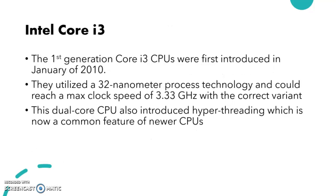The first generation Core i3 CPUs were first introduced in January of 2010. They utilized a 32 nanometer process technology and could reach a max clock speed of 3.3 GHz with the correct variant. This dual-core CPU also introduced hyper-threading, which is now a common feature in newer CPUs. I think I saw a statistic somewhere that was maybe like 70% of all present CPUs have hyper-threading.